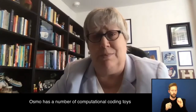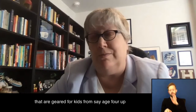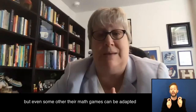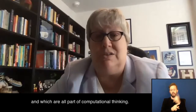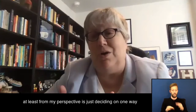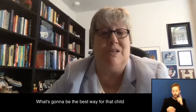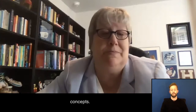Osmo has a number of computational coding toys that are geared for kids from, say, age 4 up. But even some of their other math games can be adapted to looking at things like patterns, which are all part of computational thinking. So I think the challenging part, at least from my perspective, is just deciding on one way to engage the children. What's going to be the best way for that child to get exposed and start experiencing some of those concepts?